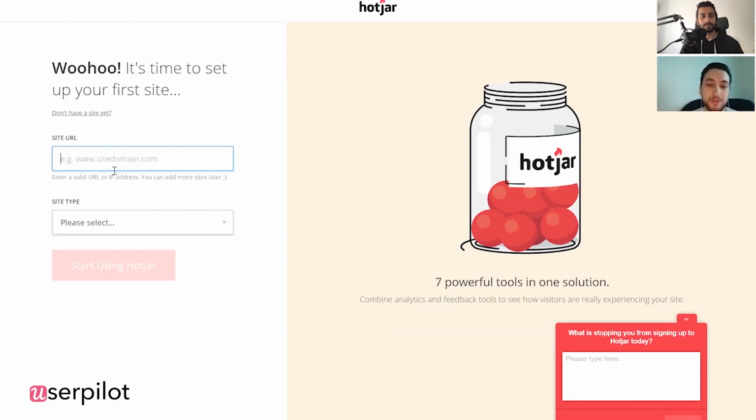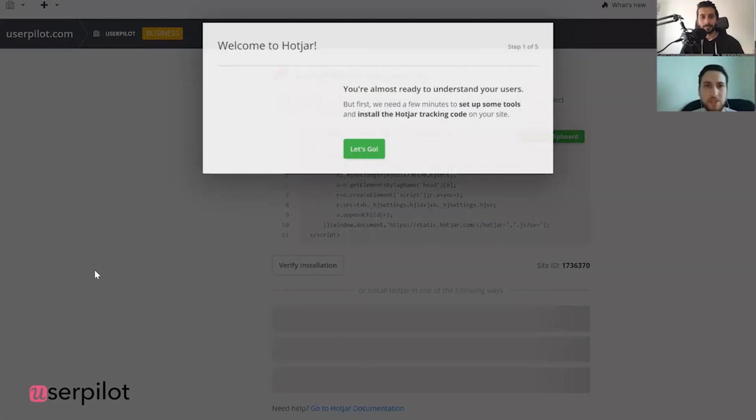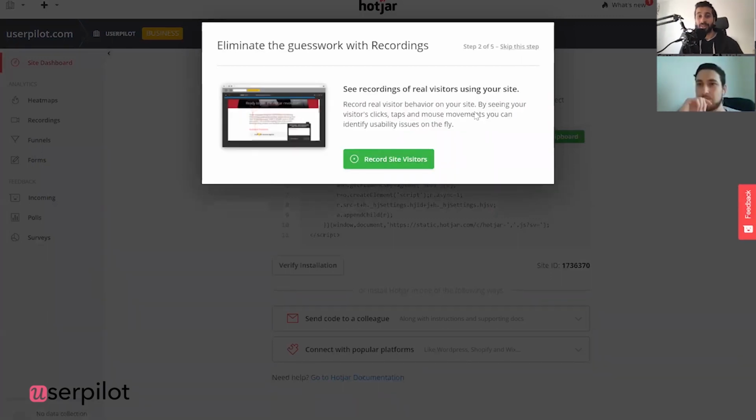So our site URL, they're targeting a wide range of different industries. What's your opinion on this product? So I don't know if this is a product tour yet, right? There's a difference between a product tour that is just going to highlight different elements on the screen and tell me this does that, this menu is for this. That is what I'm against. Until now, this looks like the initial modal, and then the welcome modal, and now it says eliminate the guesswork with recordings. See recordings of real visitors using your site.